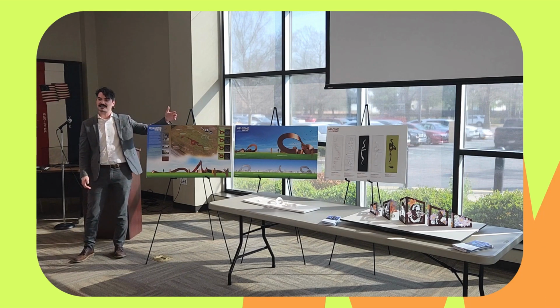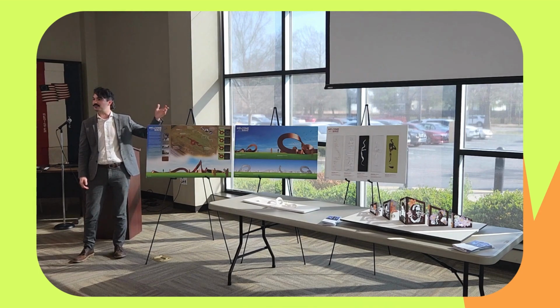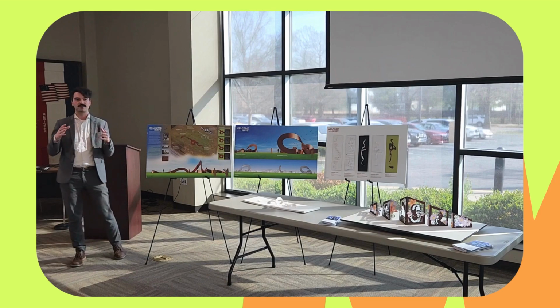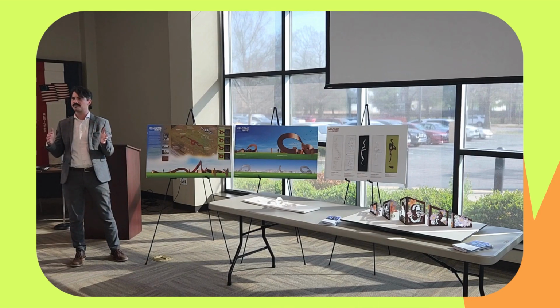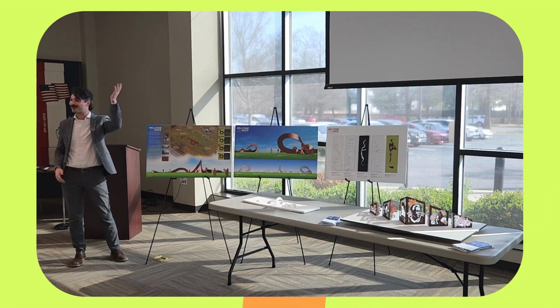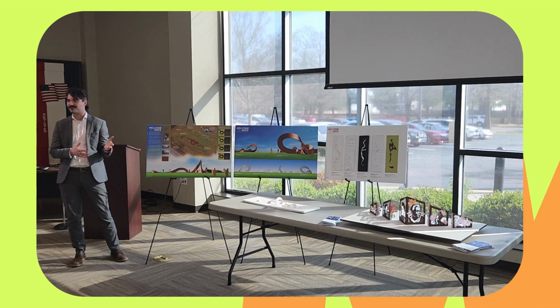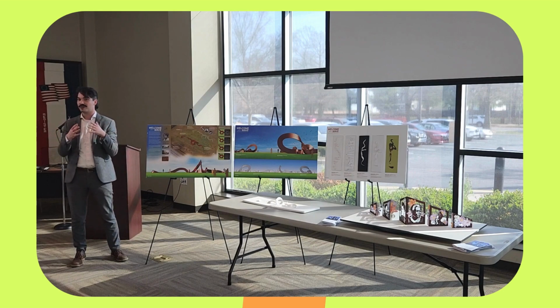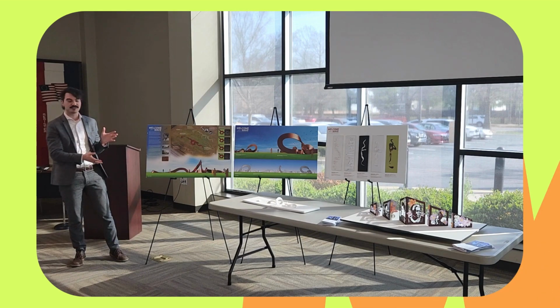Also, Augusta is a city on the river and has the beautiful Savannah River meandering through the city. So kind of melding these concepts of the wave of the hair, also a welcoming wave with the river, felt like a really beautiful concept that we wanted to emulate through our design.